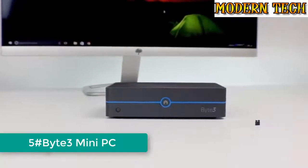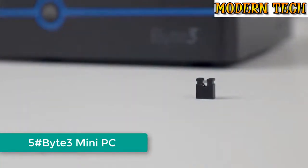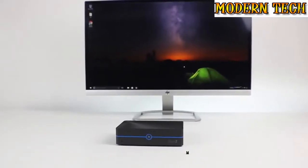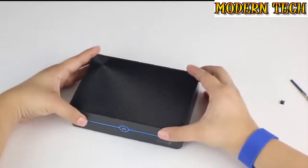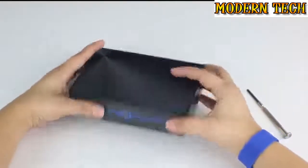This is the Byte 3, and this is the Auto Run Jumper. The Auto Run Jumper is a feature that enables your computer to automatically start without being prompted to. Before we begin, we recommend using an anti-static wrist strap or a grounding device. Okay, let's install it. We'll have our tools ready for us on the side.